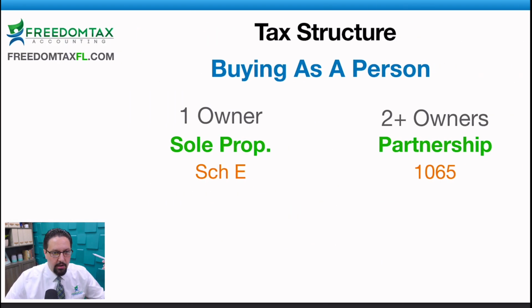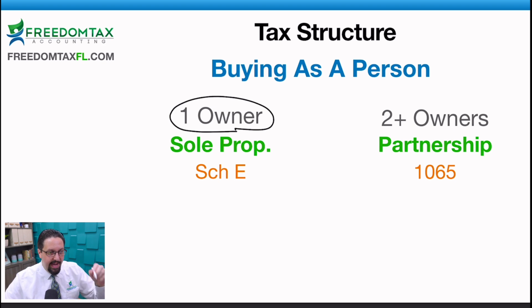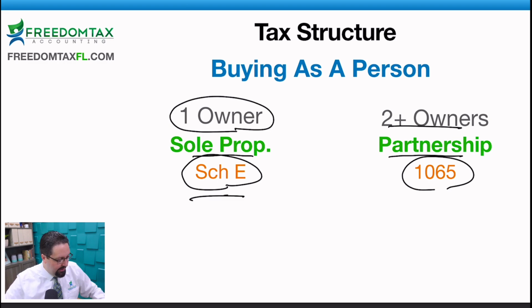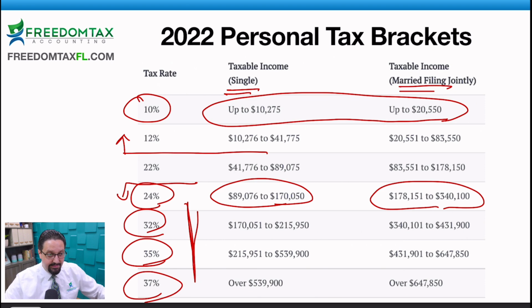Okay. If you're buying a property under your name, that means that if the property has one owner, in the eyes of the IRS, you are a sole proprietor and you have to file your rental income tax under the IRS form Schedule E. That's your only option. If there's two or more owners of the property, buying under their name, now in the eyes of the IRS, they are considered a partnership and they need to file Form 1065. And that's your only options. Now, these forms pay these taxes.